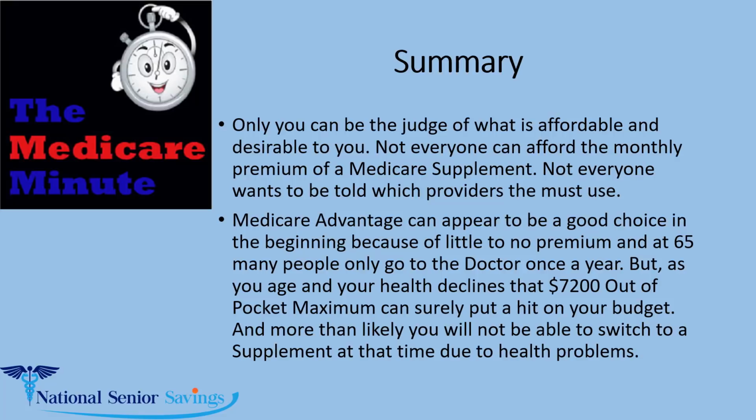So, in summary, only you can be the judge of what's affordable and desirable to you. Not everyone can afford the monthly premium of a Medicare supplement. Not everyone wants to be told which provider they must use. Medicare Advantage can appear to be a good choice in the beginning because of little to no premium, and at 65, many people only go to the doctor once a year.